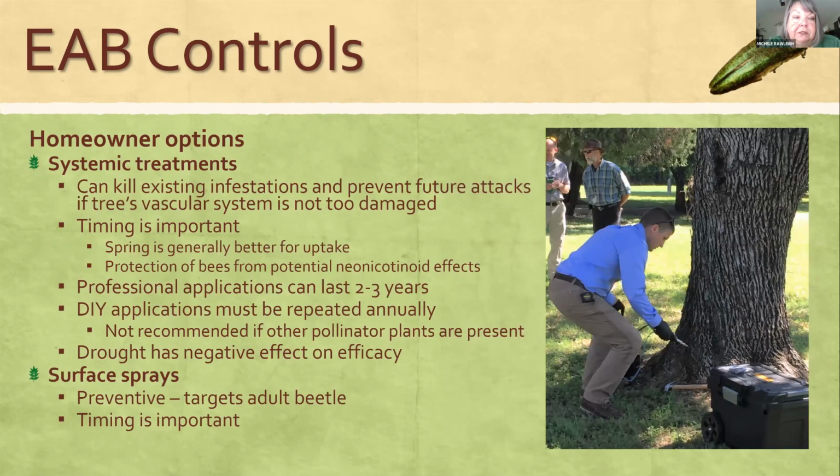If you want to save your tree or try to preserve it, there are some homeowner options. The treatments for emerald ash borer are primarily the treatments that we had for other borers, which are basically systemic, meaning that you apply it to the soil or to the tree through injections or drenches. The tree takes that up into its vascular system all the way out to its flowers and leaves, and when the insect ingests that, whether it be an adult eating the leaves or a larva eating the vascular material, then it kills it. If the tree's vascular system is still intact enough for the efficient uptake of the treatments, then you can probably protect your tree.